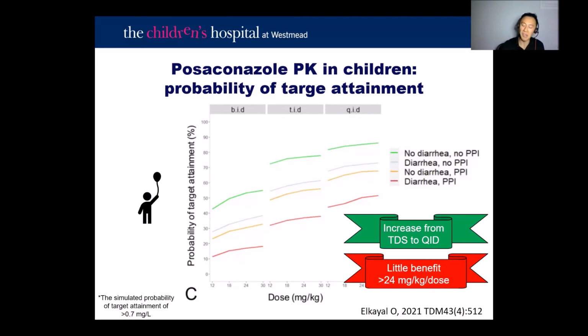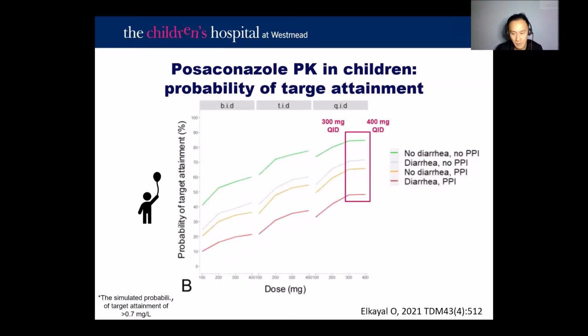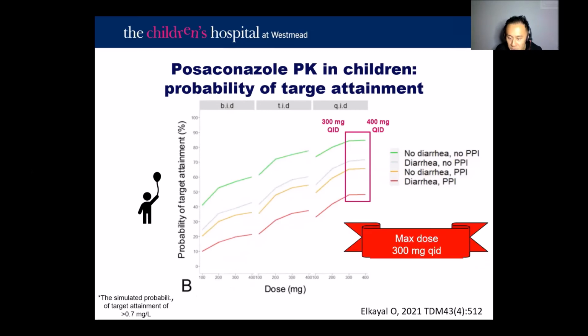So that suggests to me that that's probably the saturation point, so the nonlinear PK. This is the second graph that they had in their study, which looked at absolute dose, so not mg per kg. And what I've highlighted here is you can see that this is the saturation point of 300 mg per dose QID. So for a child who's on posaconazole suspension, they should never be on doses more than this. You're just wasting money.